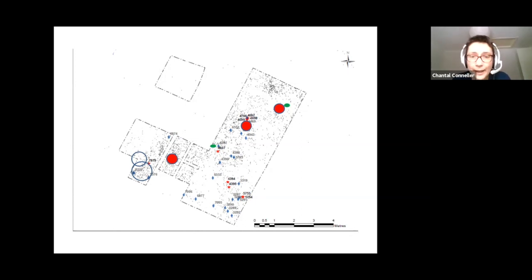If we look at where our plaquettes are found, our engraved plaquettes are the red stars and the green circles. They're found around hearths, which are our red blobs, and also around pits, which are the blue circles, including next to a pit with ochre. And this is again very typical of what we see on the continent: finds in pits, and finds at Gonnersdorf in a hut structure which has an ochre floor.